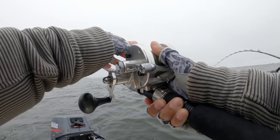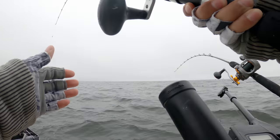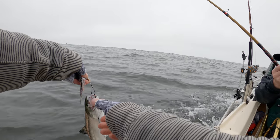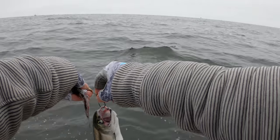The smallest salmon ever. Wow, that's the smallest salmon I've ever seen. Wow, he's got an anchovy in his mouth too. Look at this, right here. I saw that boar. It must have been a 100-pounder, man.